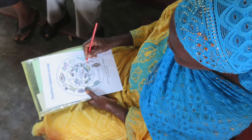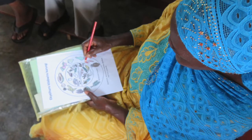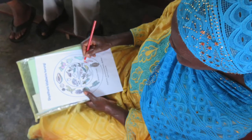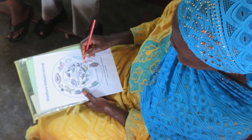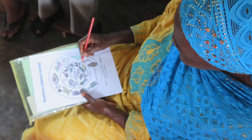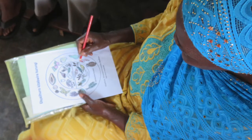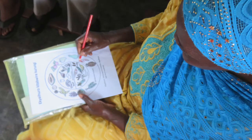Handouts of the food wheel along with colored pencils were added especially for community-based health workers. They've proved popular with school teachers, health workers, women's groups, leaders, and others who color them in during the breaks and then take them home to share with others. So now we provide them to the whole group who are interested.